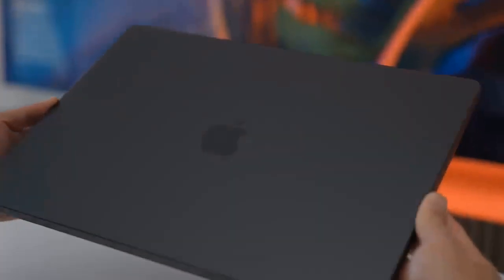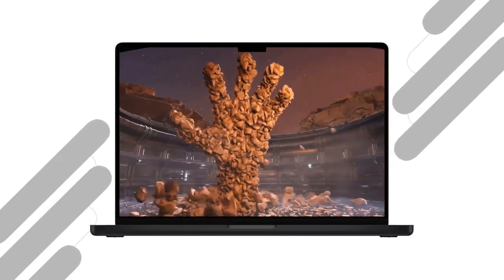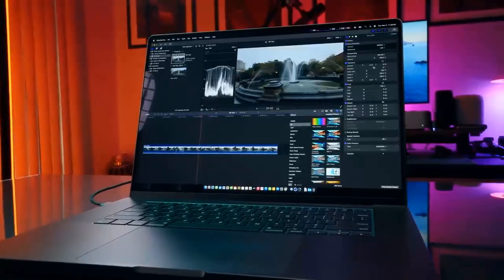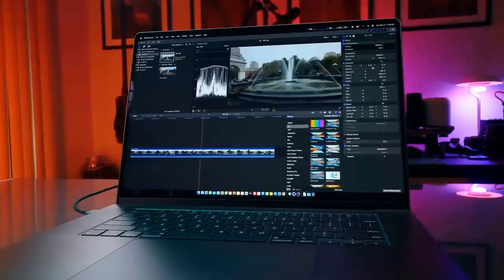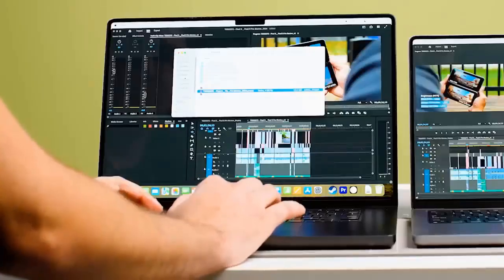While improvements are all around, the focus this year has been on the GPU side of things. So anything to do with graphics is going to get a boost. To put that in perspective, I applied noise reduction in Final Cut Pro. Of course, this is a very GPU heavy process.